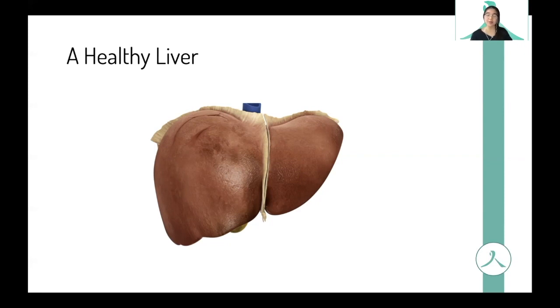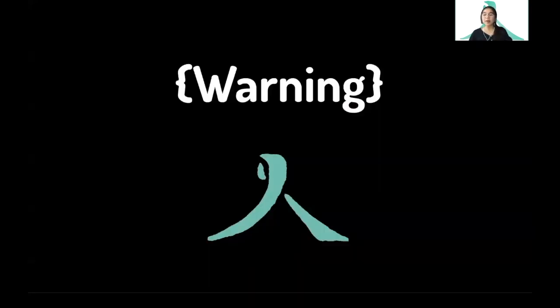And as we've discussed, a healthy liver is very important for your body because it detoxifies harmful chemicals, stores nutrients, and also fights against infections in your body. Now, before I go on to the next series of images, I just want to give a little warning for those who are sensitive to graphic images. If you want, you can skip ahead by 30 seconds.